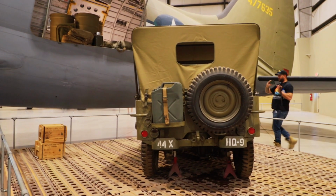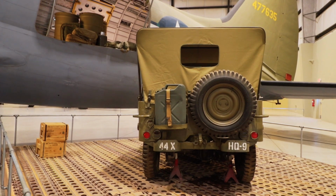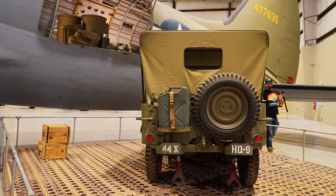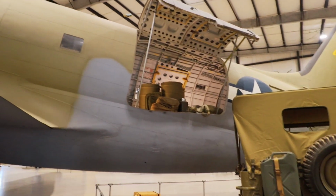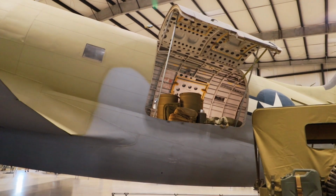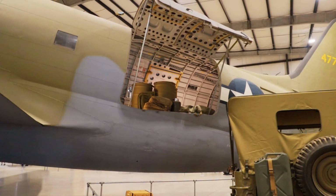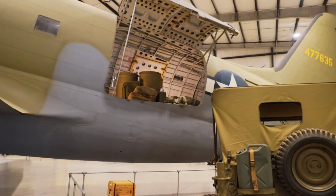Okay, looking at this again, we have made it over the sign. This is actually a Ford General Purpose Willie, and it was a half-ton 4x4 truck, and it's next to this cargo hole right here. From this angle, you can see a bit more of what would be in there, and it looks like some very interesting supplies that they would have carried with them to kind of stock up this guy.